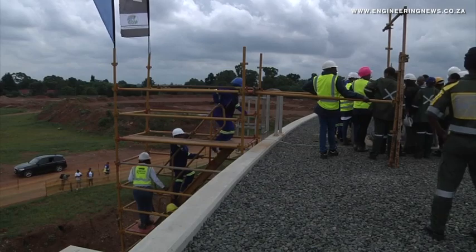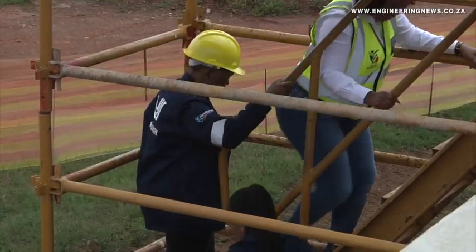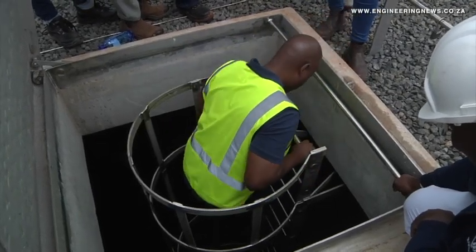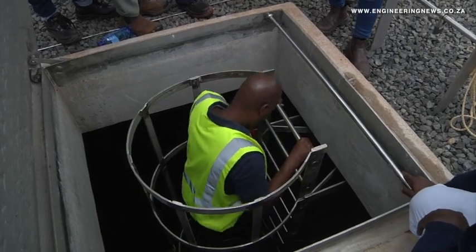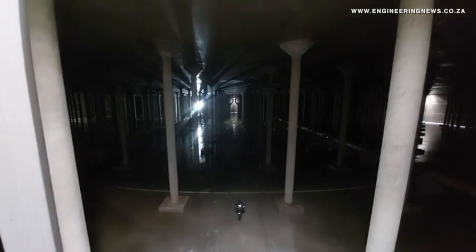Considered a design marvel, the newly built reservoir adds to Vlakfontein's existing 420 megalitre reservoir, bringing the site's total capacity to 630 megalitres and enabling a 24-hour capacity should there be any pumping challenges or power outages.